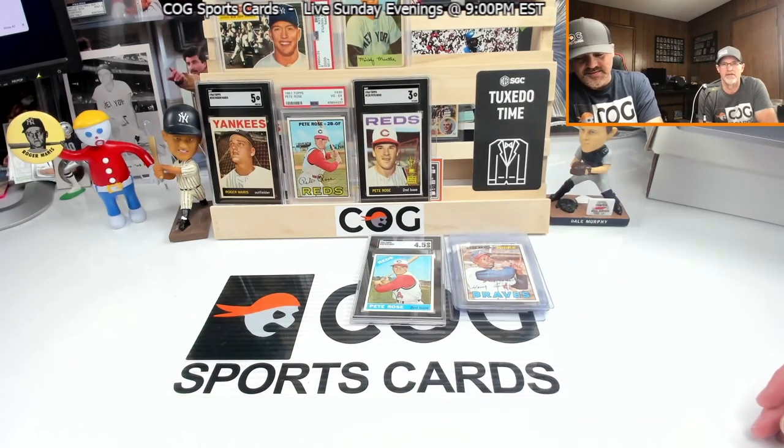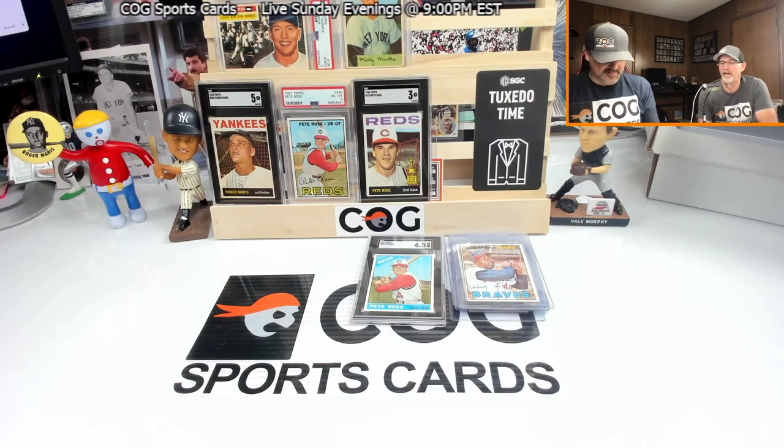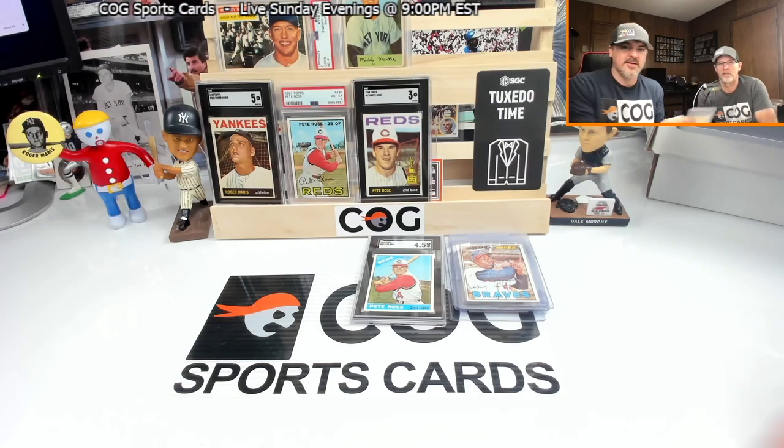Yeah, I was kind of shocked on some. I know you like Pete Rose anyway, but I do. The mayor did throw me for a loop. Did it? Yeah. Okay, one card that I really like.